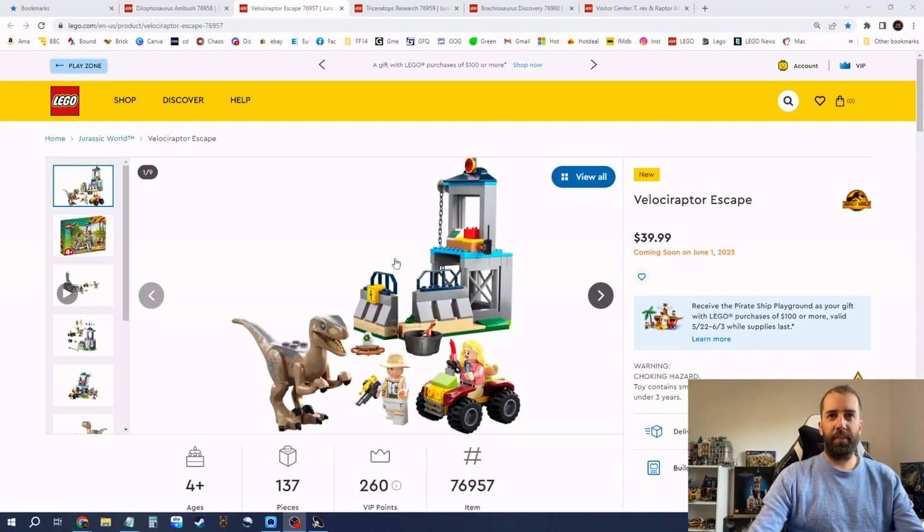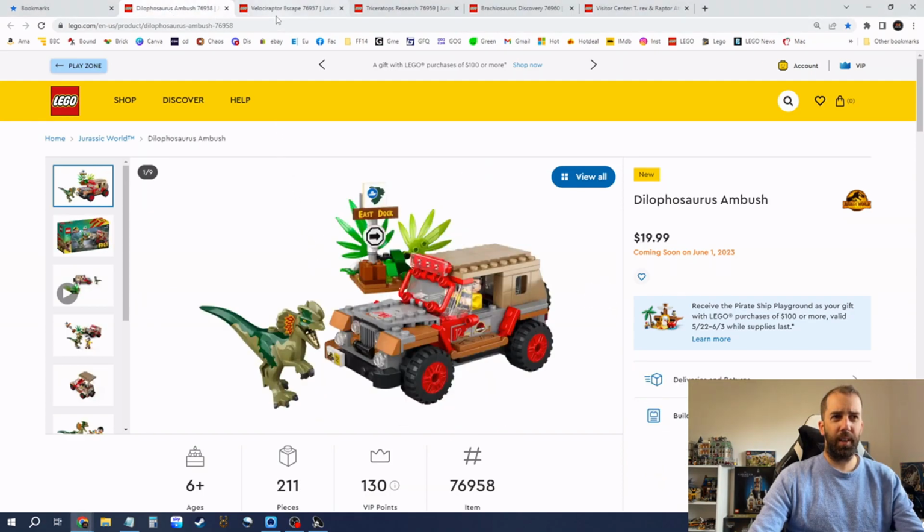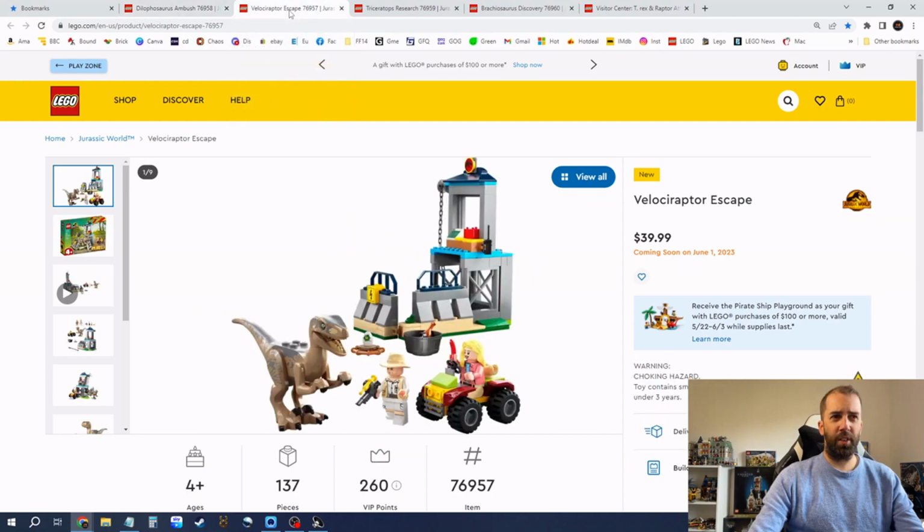Next up, we have the Velociraptor Escape, priced at £32, $40, or €38. A little bit more expensive for what it is, I think. You only get 137 pieces in this one. So I'm not quite sure how the ambush set has got 211 pieces for $20, £21, and Velociraptor Escape has 137 pieces and is double. I'm not quite sure about that pricing. I think some of these Jurassic Park sets are quite expensive for what they are.